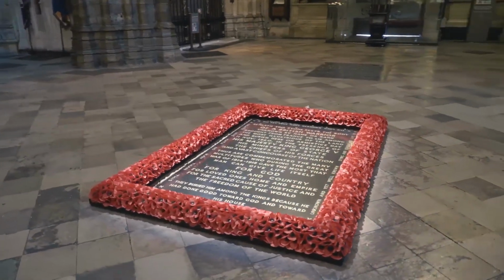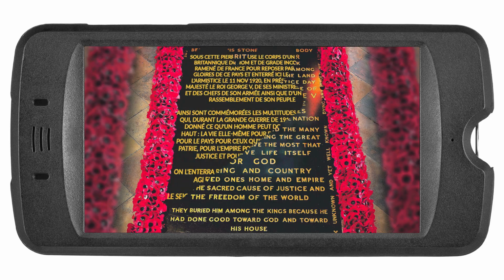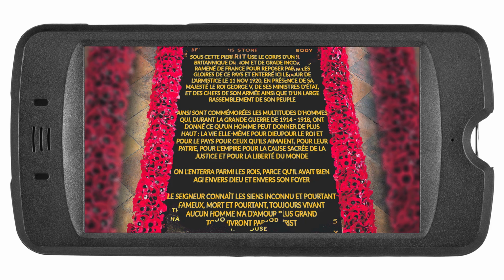So if you're standing at the grave of the unknown warrior, you can actually rub the screen and it will translate the words that are on the grave itself into the language of the media guide, which I think is very powerful, and it means a lot to people, especially as that was the first of its kind and has been replicated at sites around the world. So it helps people to understand exactly what that wording is.